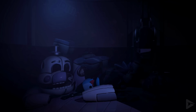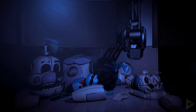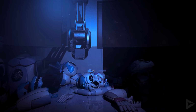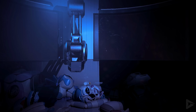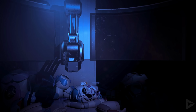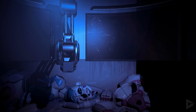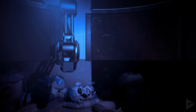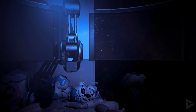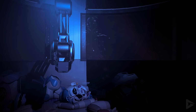Funtime Foxy has already been here today. Funtime Freddy has already been here today. Ballora has already been here today. Circus Baby has already been here today. I've been out before, but they always put me back. They always put us back inside. There's nowhere for us to hide here. There is nowhere to go when we look like this. But if we looked like you, then we could hide. If we looked like you, then we would have somewhere to go. The scooper only hurts for a moment.